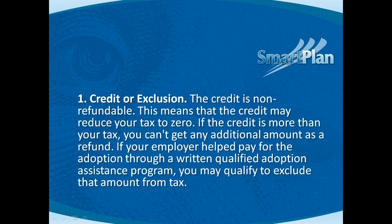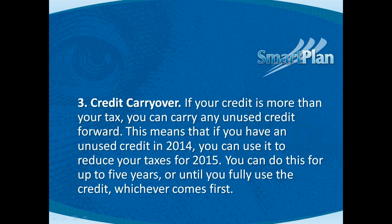First is a credit or exclusion. Credit is non-refundable. This means that the credit may reduce your tax to zero. If the credit is more than your tax, you can't get any additional income back as a refund. So it'll only go to zero. Now, if your employer helped pay for the adoption through a written qualified adoption assistance program, you may qualify to exclude that amount from tax.